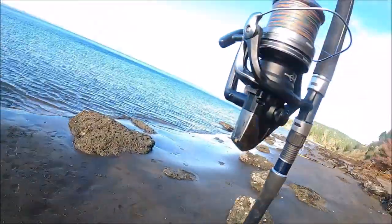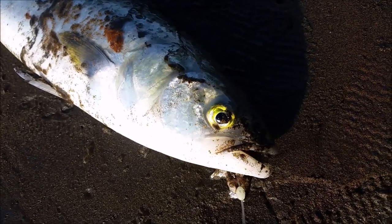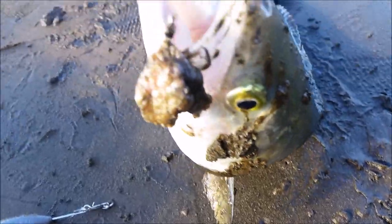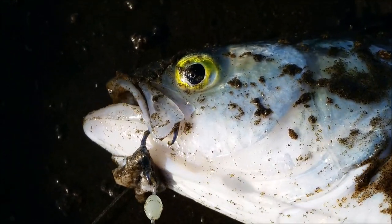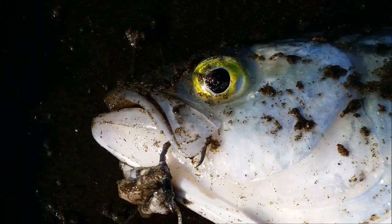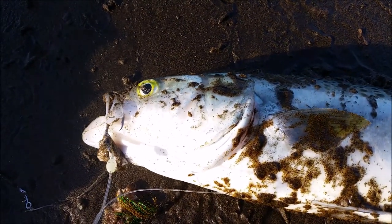Good sized kahawai to take home again. Quite skinny, but I don't care. I'm happy with that. As you can see, there's a good kahawai right there. He's caught on the flashing rig right there. Oh jeez. Can be problematic with that like that, but hey. I don't care. He took me completely by surprise. A good fish to take home.